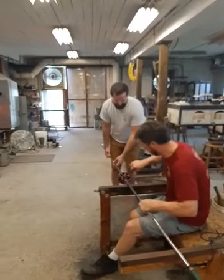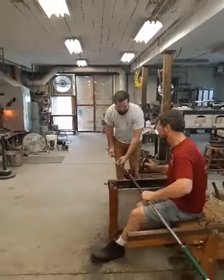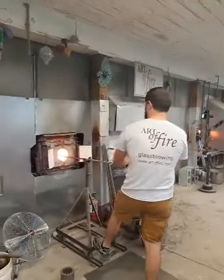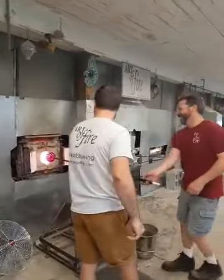Can you do perfume bottles? Yes, we can do perfume bottles. We're not going to do one today. If you would like a perfume bottle, though, feel free to order one. And if you order one, we'll make it on the live stream. If not next week, perhaps the week after.